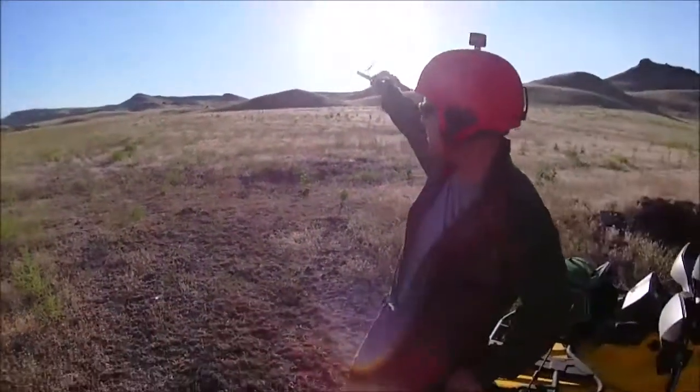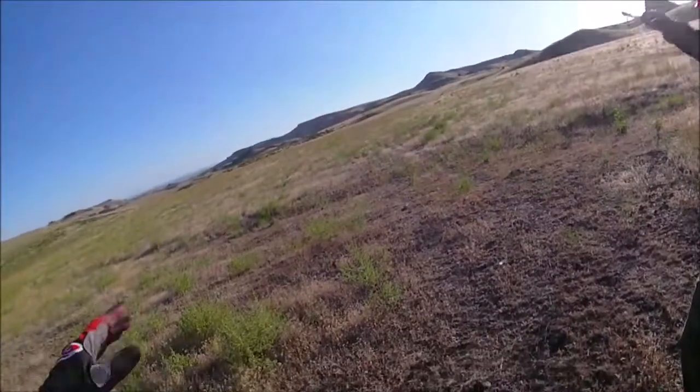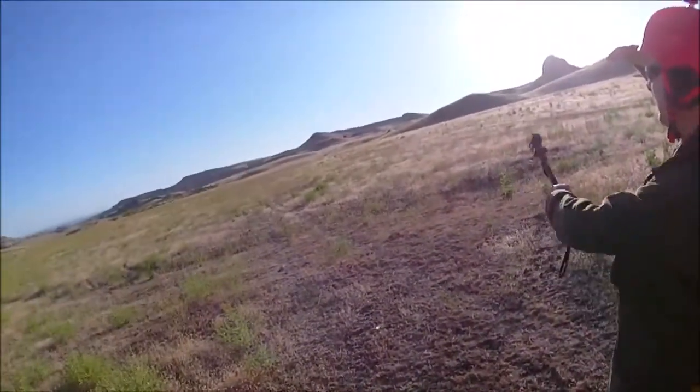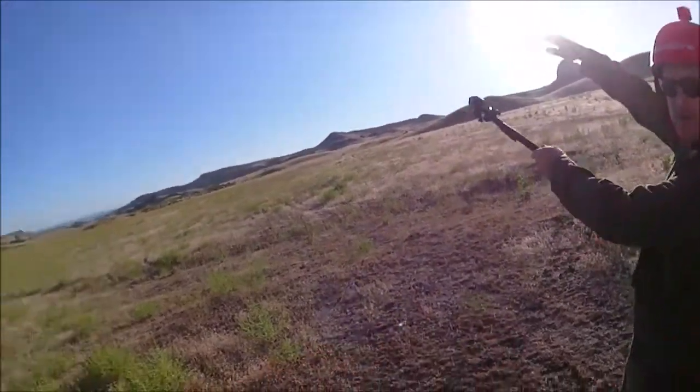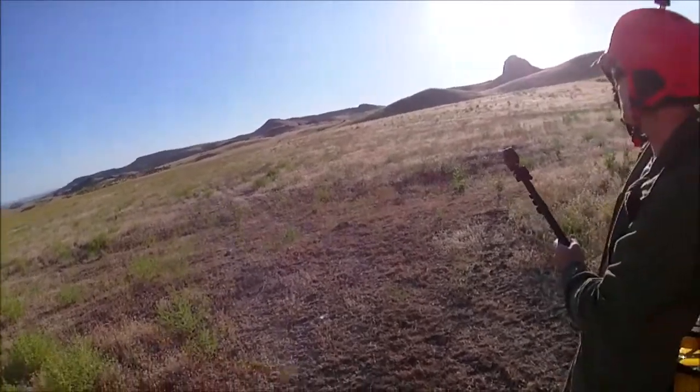And that cirque is Strode's Basin too, or what is? Is that Strode's Basin? Is this whole thing, this little valley here, does that area have a name? That semicircle up there? Oh, I think that's part of Rattlesnake Ridge. I don't know.